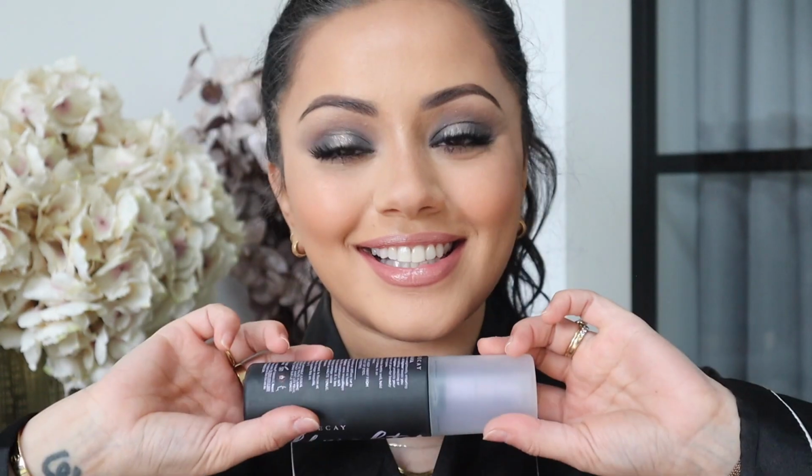And then last but not least, it's time to set my face. I'm using none other than my All Nighter setting spray. Getting that all over.